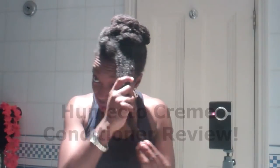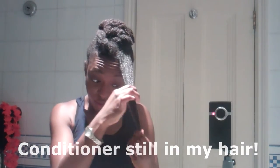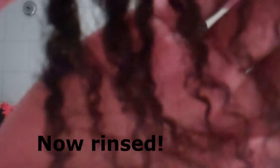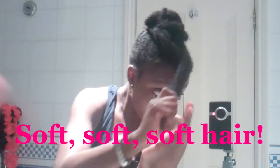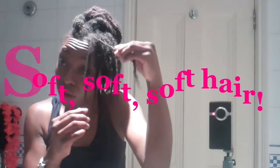Now the Mecto cream conditioner. And yes, my hair feels incredibly soft still. Oh my gosh. Now I'm going to show you the ends of my hair. So, it's still clumping. There's a bit of frizz, but that's to be expected. But my hair feels so soft still. So soft. Smells nice. I will definitely be reusing this Mecto cream conditioner.